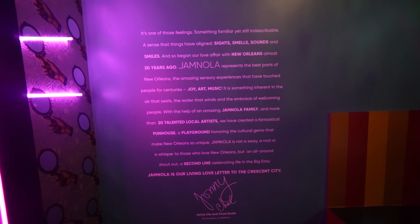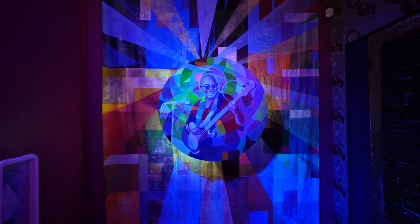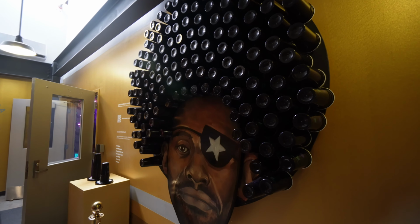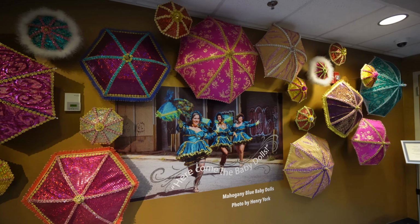JAMNOLA is termed a sensory experience, and they said that it's their love letter to the Crescent City. They also compare it to being like a second line celebration. Second line parties you see down the street that are escorted by the police, where you're supposed to jump in and have a good time, dance, have some drinks, celebrate basically. I'm excited to check this out, and they are timed tickets. So I had it for 1:30, but they're gonna try to sneak me in a little earlier.